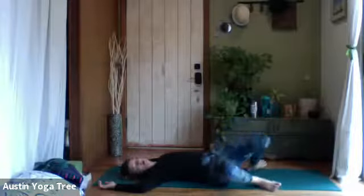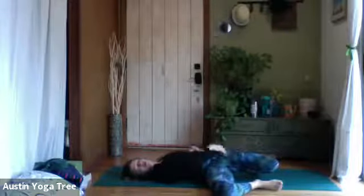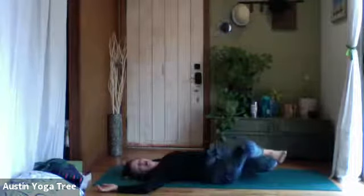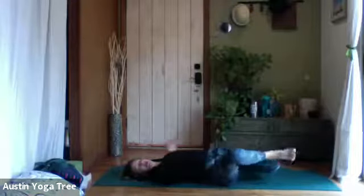And then let's all meet with our knees falling over to the right side, and we're going to hang out here for a moment. So I really just want you to let gravity stretch out the left waist, the front of that hip, the quad, sink that shoulder into the ground. If it is okay in your knees, you may pick up your right foot and place it on top of your left thigh, and the weight of that leg will take you deeper into the pose.